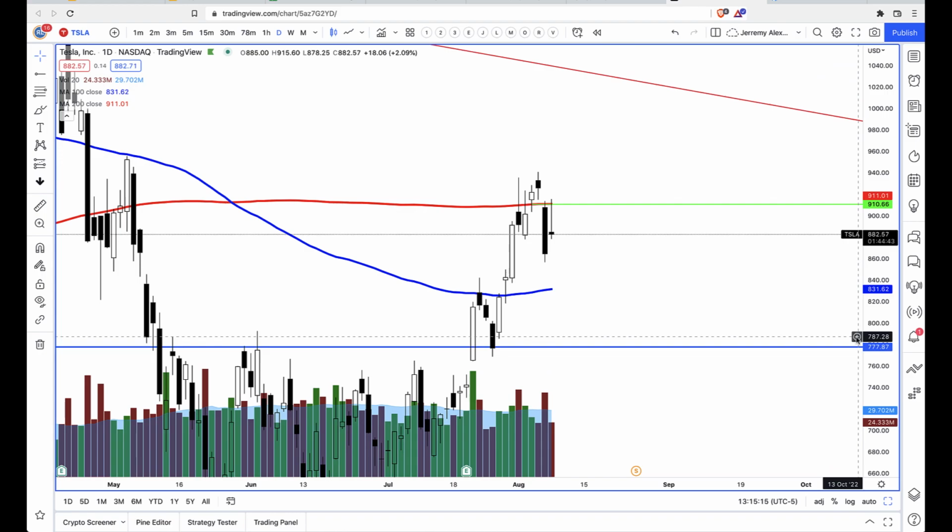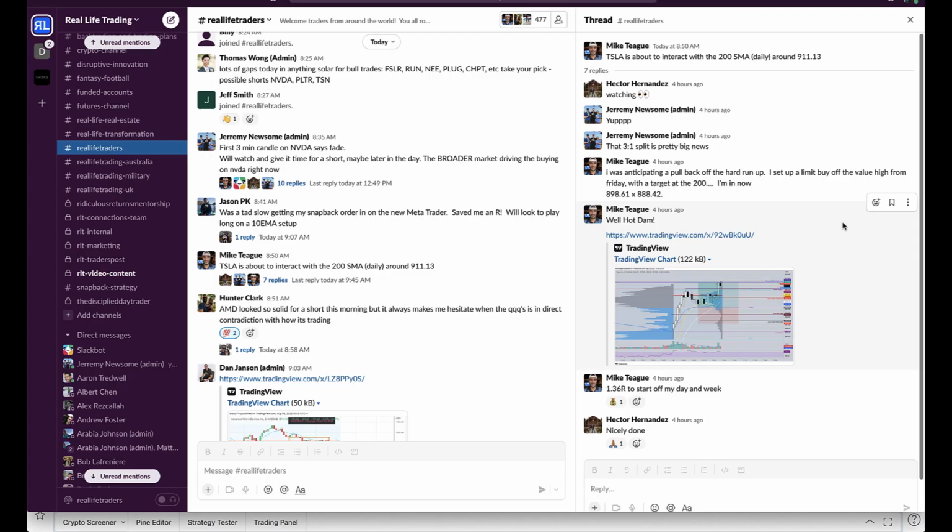Now, the beautiful part is this was no surprise to us. We've been tracking Tesla very closely and continuing to keep an eye on it each and every single day. What's beautiful about that is this is the exact approach that you will need to take in your day trading to be extremely successful, where you plan ahead of time what you're going to do and where you're going to do it.